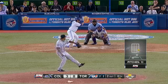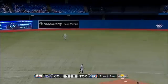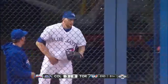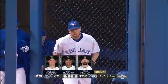Two and two to Esturis. Drives this one into center. Hoes has a beat on it. The inning is over. We will go to the 9th. The Blue Jays, riding a 4-run first inning, have an 8-3 lead. Steve Delabar into the ball game.